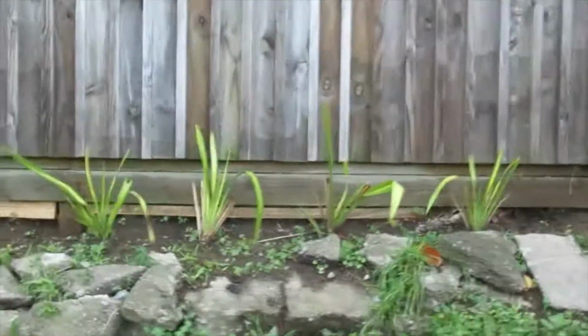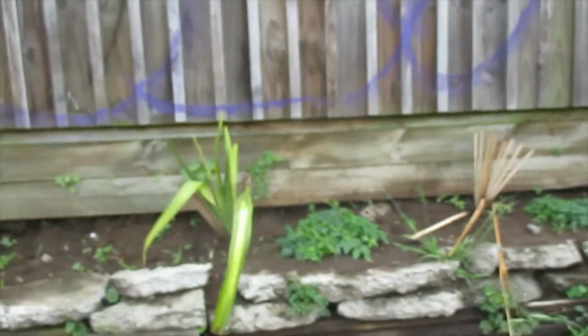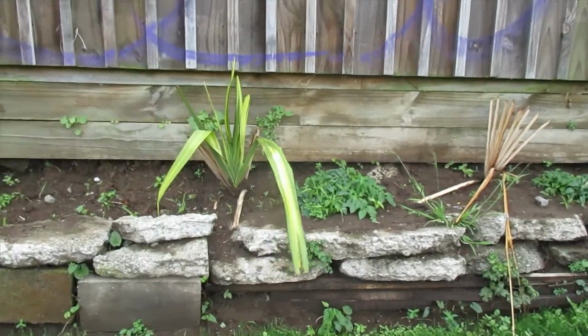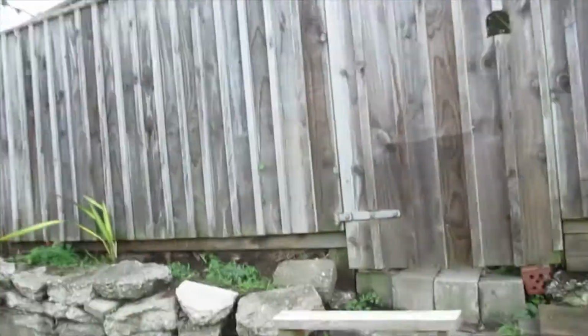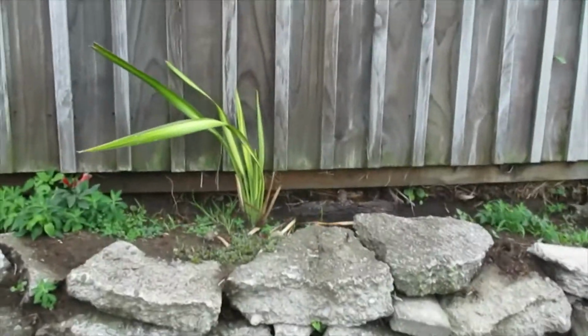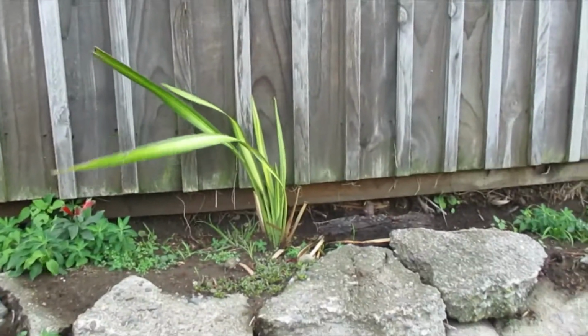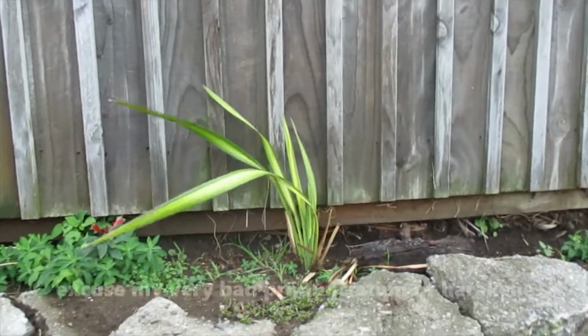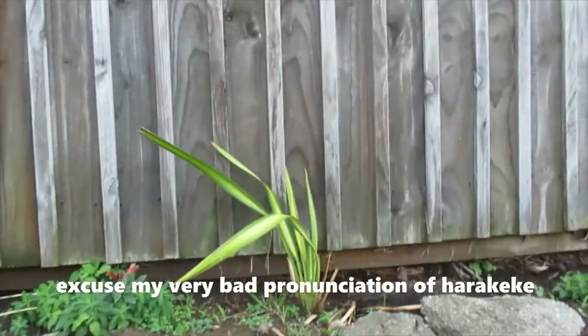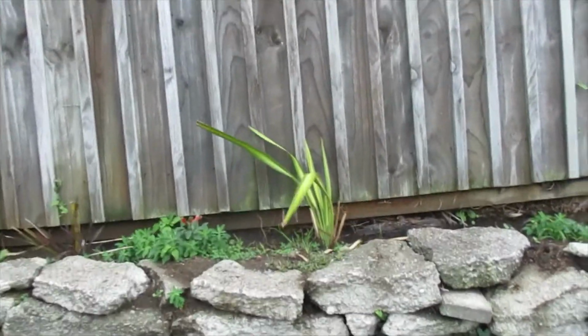Anyway, so as you can see, here's a whole bunch of small flax seedlings. The big reason why I point them out is that New Zealand native flax, which obviously is completely no relation to the flax people consider the actual flax overseas, although I don't really know what it is because I only know the New Zealand one, whose Maori name is harakeke, and Latin name is something like Phormium tenax, yet again, excuse the Latin.